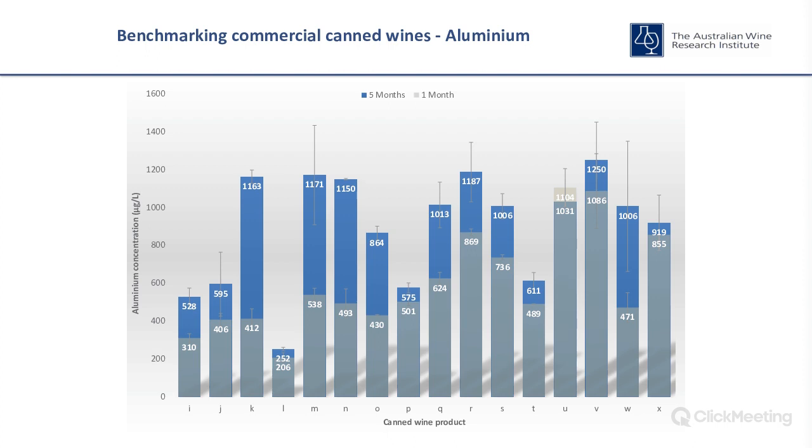So this first chart looks at the aluminium concentration in the wines. Now, we should remember that there is an inherent background aluminium concentration in wine, depending on where it was made in the world and the winemaking process used. As a guide, aluminium levels in Australian wines, for example, for reds would sit somewhere around the 200 to 300 microgram per litre level. Whites slightly higher, which is likely due to the use of bentonite clay in the fining process. But you can see in most cases here, the aluminium levels are significantly above that sort of threshold.